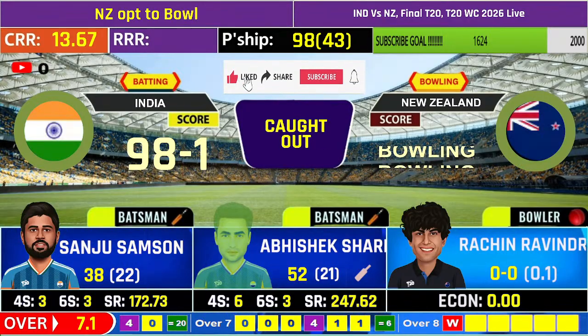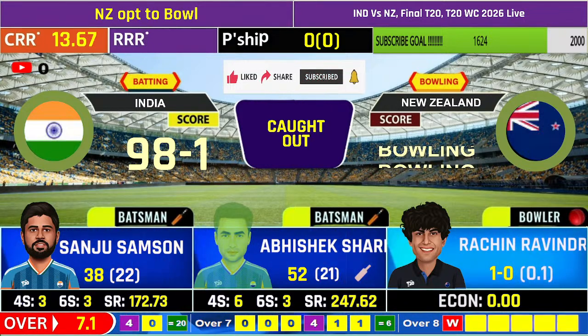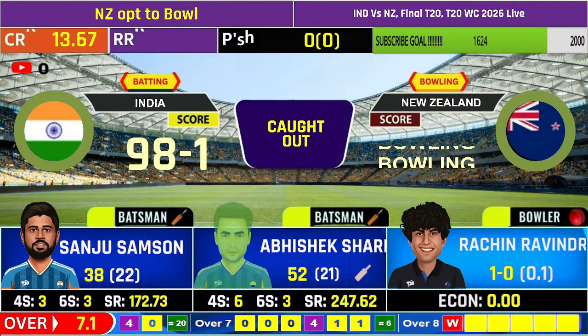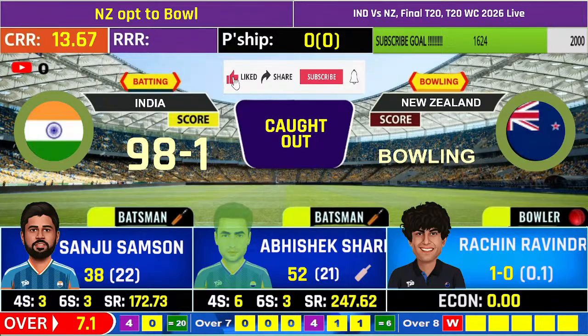So 98 for no loss. Rachin Ravindra. He's got him. There's a sound there. The finger has gone up. He chased a wide one. And a good catch that. It was fuller in length. Yeah, terrific innings coming to an end here.